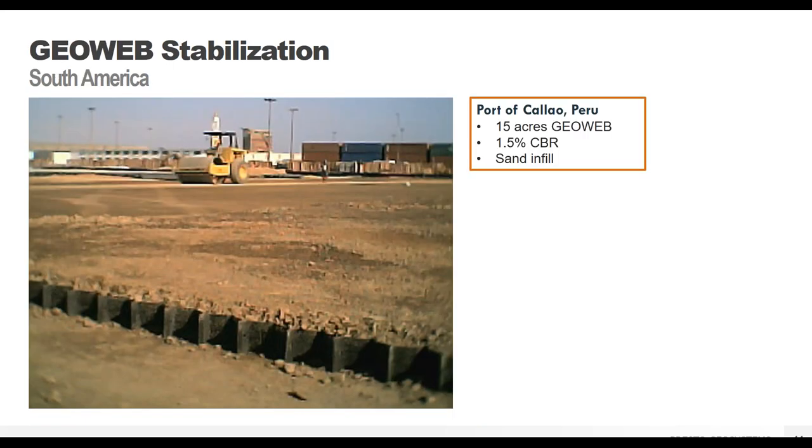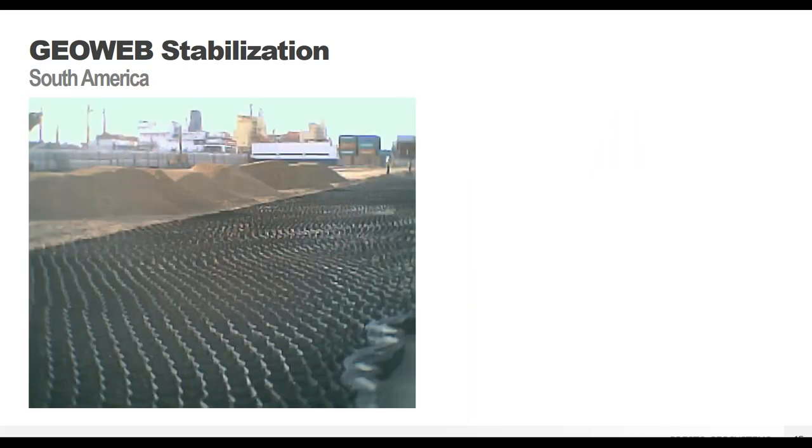Here's a project we did in Peru. It was a large project with 15 acres of 6 inch Geoweb for base and surface stabilization. This is the Port of Callao, Peru's main seaport, located about 12 kilometers from Lima. The main reason the owner selected Geoweb was the ability to use local sand infills. As stated previously, we can use low quality aggregates, recycled material, or even a coarse sand for infill. The majority of our port projects typically use sand infill, since it's readily available at a much lower cost, or even on site. You can see on the slide the contractor stockpiled the on-site sand to be used in the geo panels.